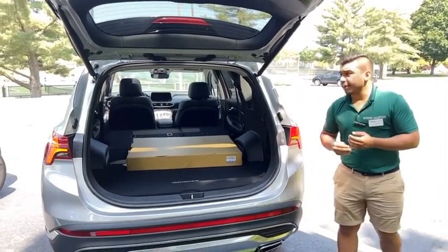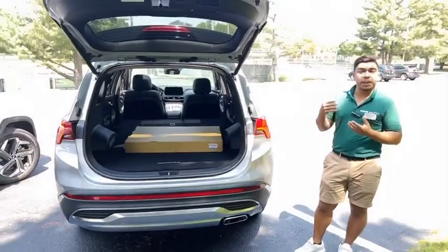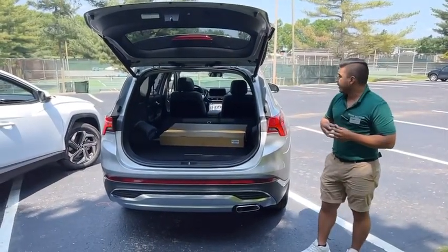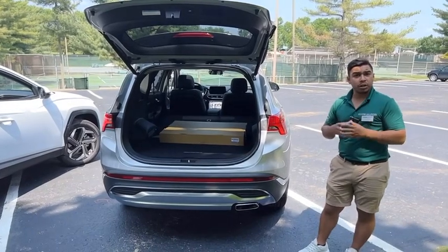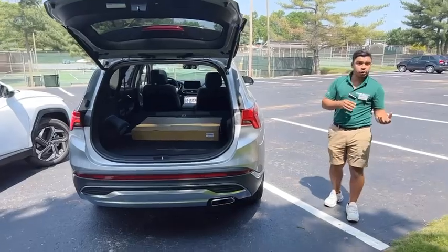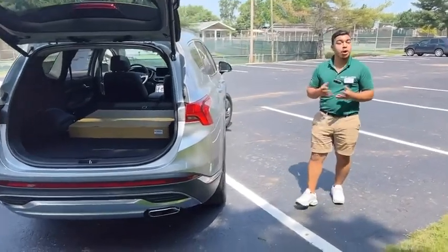The Tucson, you could expect somewhere around 3 to 4 miles per gallon better, ranging around 25 to 27 miles per gallon combined, and the Santa Fe around 24 overall, depending how much pedal you put to the metal. And of course, with front wheel and all-wheel drive capabilities overall.